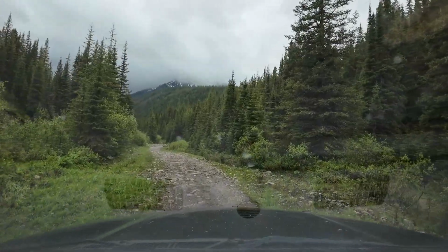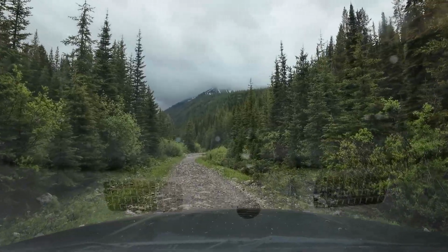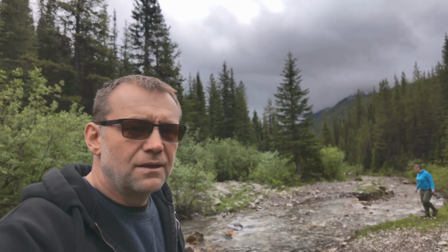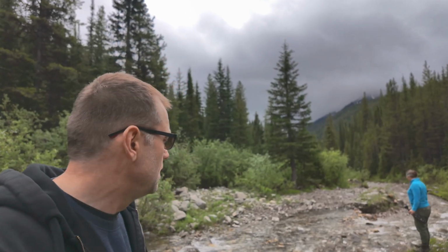Some water. This might be where the washout is now. Yeah. So we've come to a washout. This is the Corbin Road heading south. We read something on Facebook that this was a possibility. Well, we're not sure if we can get through right now or not. The river seems to be flowing quite a ways down where the road normally would be.